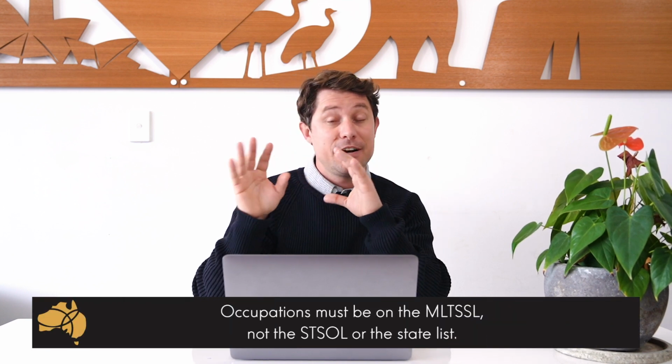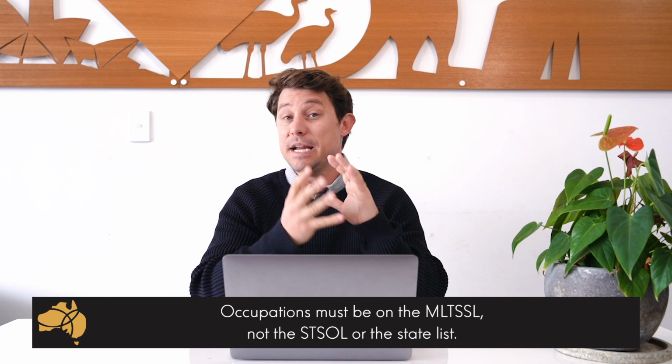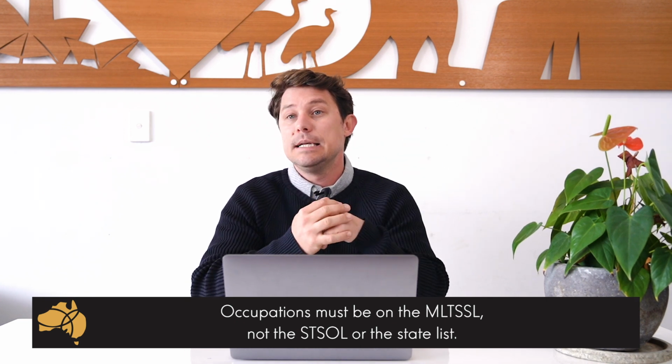All right, so a breakdown of the requirements. So look, you must have a full skill assessment in an occupation which is on the medium to long term list. So, the medium to long term list is very different from the short term skilled occupation list. Basically, the medium to long term list is a lot shorter. The government's identified these occupations as being specifically in demand in Australia, and there's a shortage of these occupations.